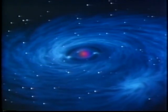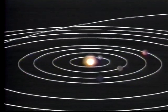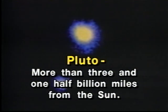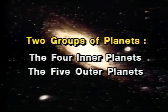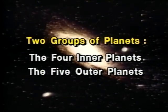Now, let's explore the solar system. Our planetary system covers a vast space. For example, Pluto, the furthest planet out in the system, is on average more than 3.5 billion miles from the Sun. Astronomers divide our solar system into 2 groups of planets, the 4 inner planets and the 5 outer planets.